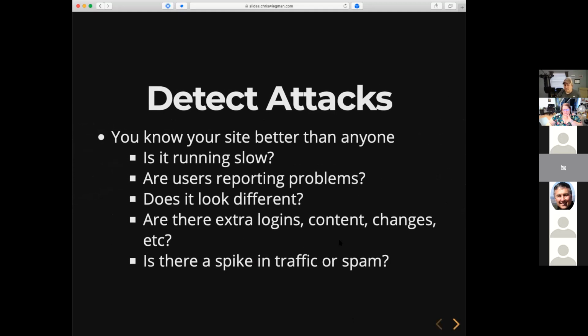It can also help you detect attacks, but it's not the only way. Plugins can say, oh, we think something's gone wrong. And how many times do we get these plugin notifications? Oh, we know that's not a problem, I was just in the site. And what this comes down to is, you know your site better than anyone. If a site is running slow, if there are users reporting problems, well, that's kind of an obvious one. Does it look different? Are there extra logins, content changes, or is there a spike in traffic or spam?